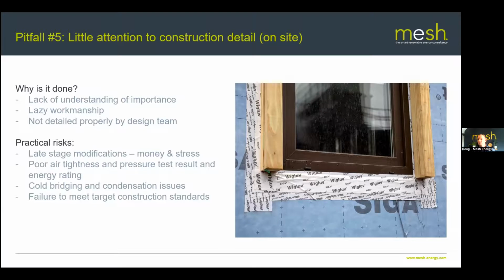Cold bridging and condensation issues, that should be obvious. Again, you would hope that would get caught properly in the design phase. A classic is in cavity walls, where you've got the metal butterflies holding the skins of a cavity wall together.